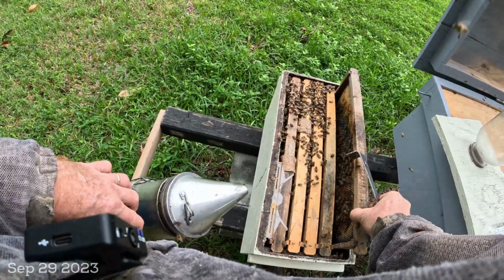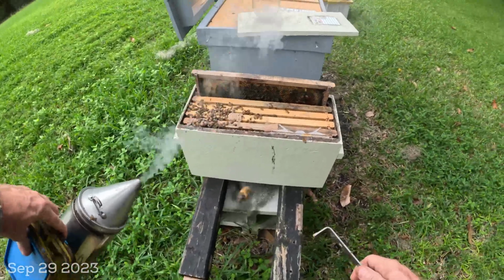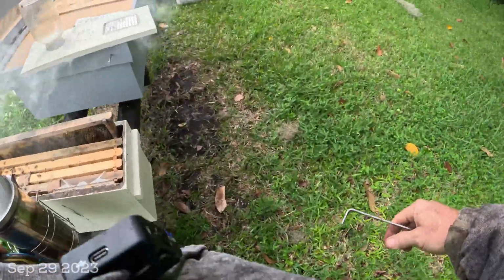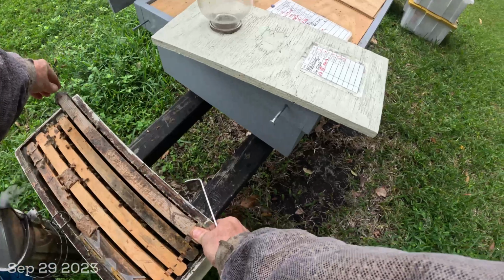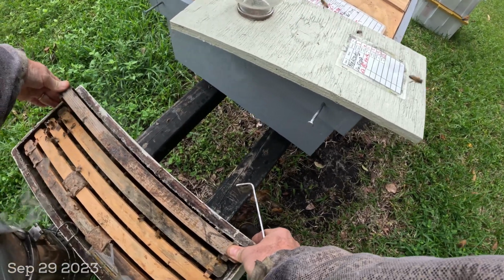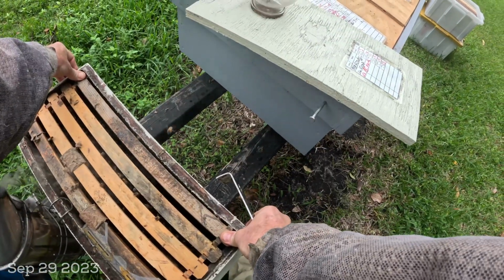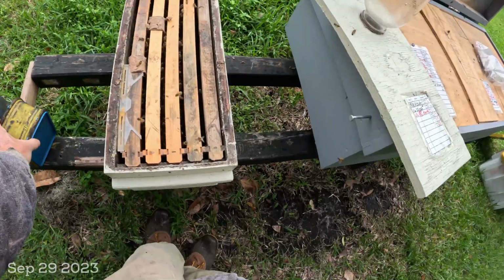I'm not wearing my veil yet. It's behind my neck, but I can tell I'm probably going to have to put it on, which might change the audio quality of this video. Trying to be gentle so I don't bump them again with this hard propolis today. This nook's a little bit tight. Okay, they are good to go.